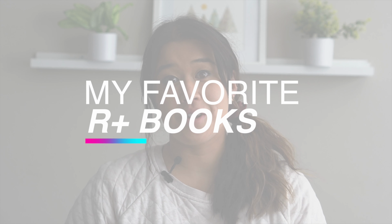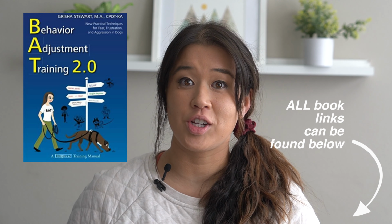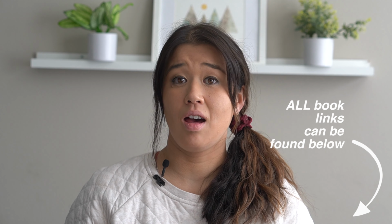Now, first, I wanted to talk about leash reactivity. For leash reactivity, hands down, my favorite book is BAT 2.0 by Grisha Stewart. It stands for Behavior Adjustment Training. But I do recommend, if you have a really severe case of leash reactivity, that you do hire a certified professional dog trainer who uses positive reinforcement.